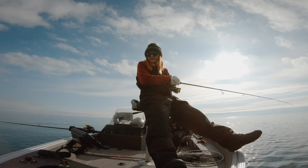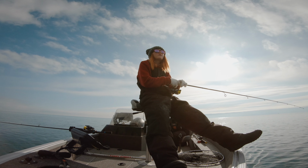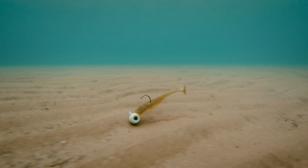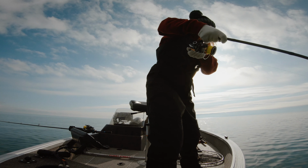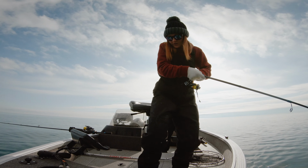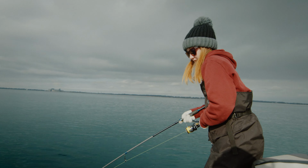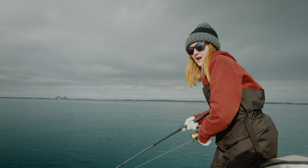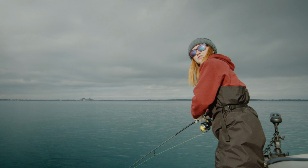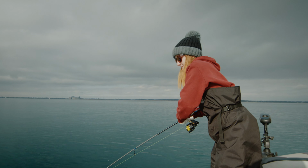Not seeing as much structure over here as it did over there, unfortunately. Fish! Oh yeah, I felt that one hit. Motor constant off. We weren't seeing a lot of structure here, but you know what? Sometimes the fish aren't where there's structure. They are where there's sandy bottoms.